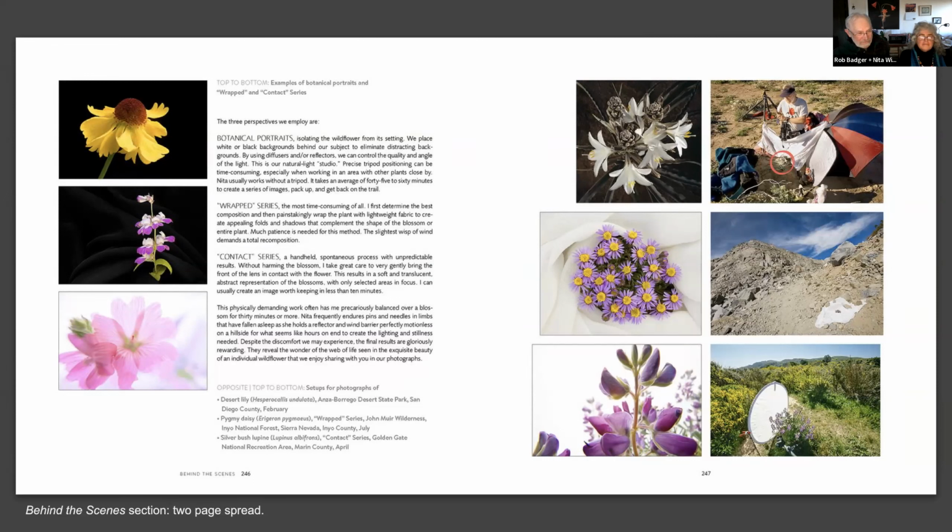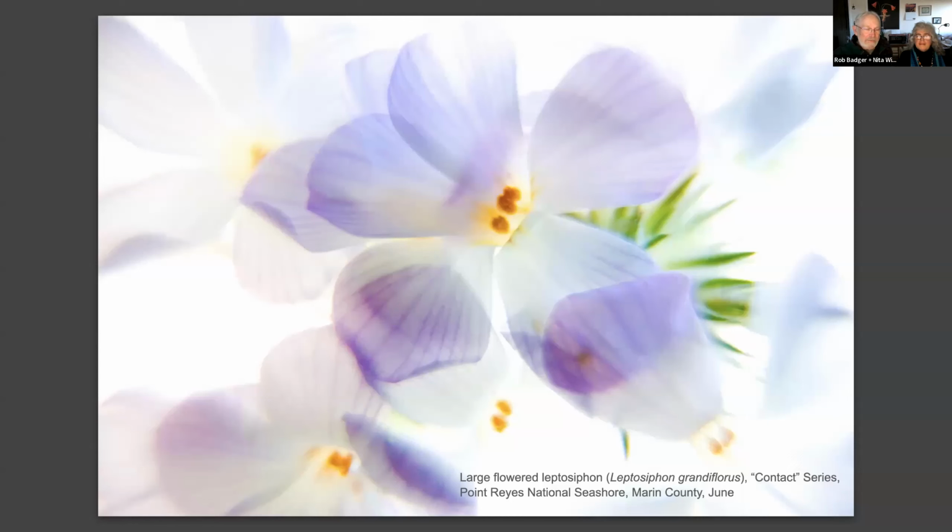So I was able to develop a technique called the contact series, where I'm hand holding the camera. It's a more spontaneous and unpredictable process. I've found a way to safely get the flower petals gently in touch with a filter over the lens. And what happens is, because the camera and the lens is blocking the light falling on to the blossom, the light that's used to make the exposure is coming from what's behind the flower. And so you get this nice kind of soft transmitted light.